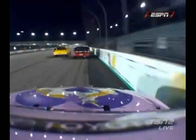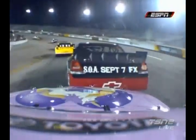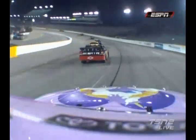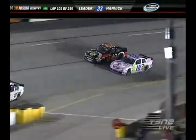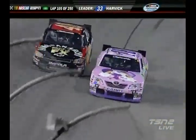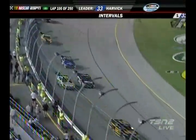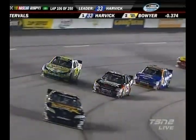I destroyed the left front tire. Let's go back and show you what happened here. Okay. Yeah, he thought he was going to have the inside there. Mark Green moved down and took that away. You could hear Kyle say that he's destroyed that left front tire. He just had to lock it up to keep from running over him. Well, the good news is he's going to change that left front tire here in just a few laps, so it shouldn't hurt him too bad. As long as he doesn't blow before that time. Harvick's got 2 cars in front of him.